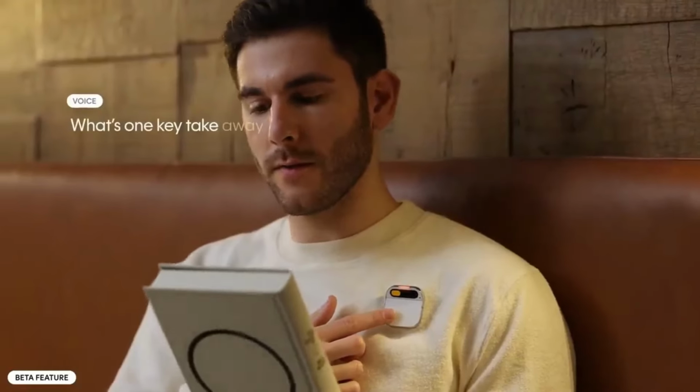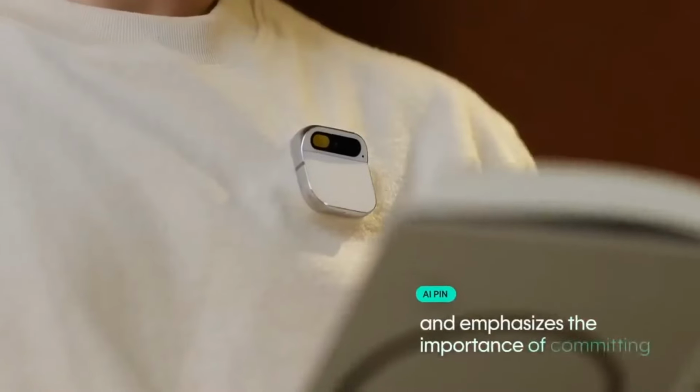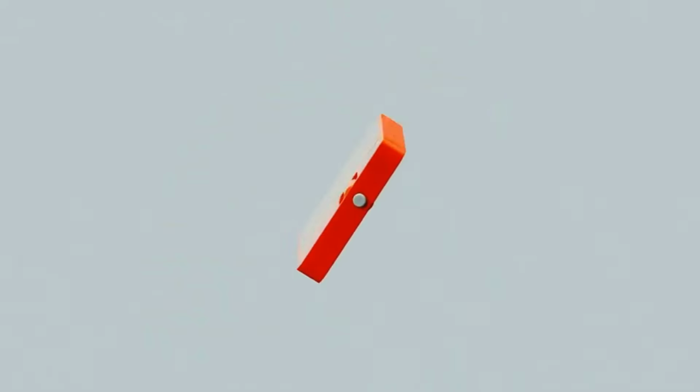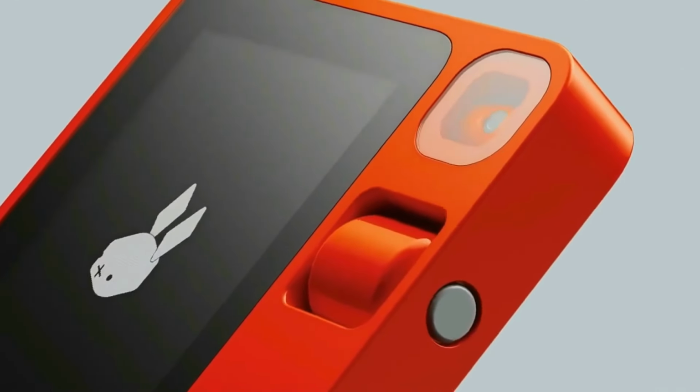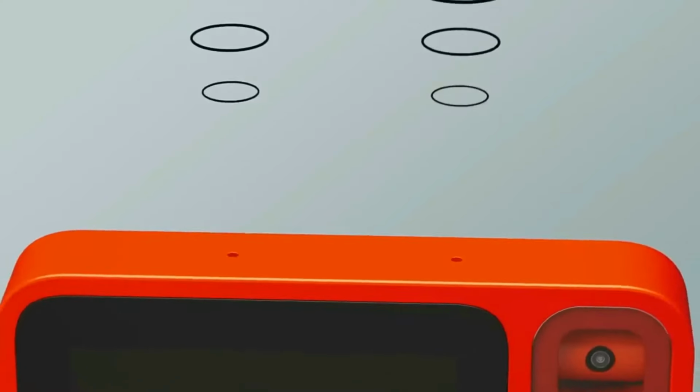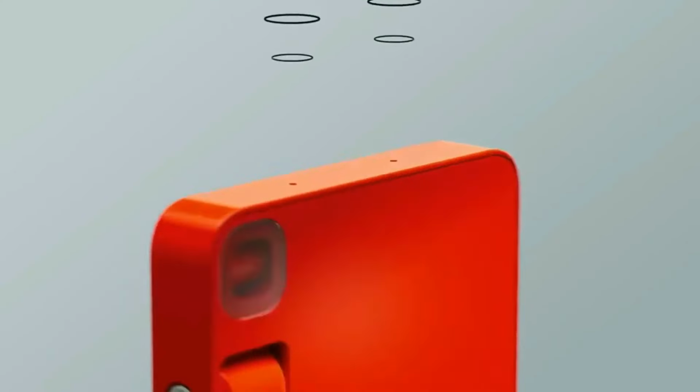Let's delve into the pricing and subscriptions of these two products. The Rabbit R1 is a marvel of competitive pricing. It's packed with features, and the best part, there are no subscription plans to worry about. You get all the AI capabilities, from recognizing objects to ordering food and even blending ingredients, right out of the box. It's a one-time purchase that keeps on giving.